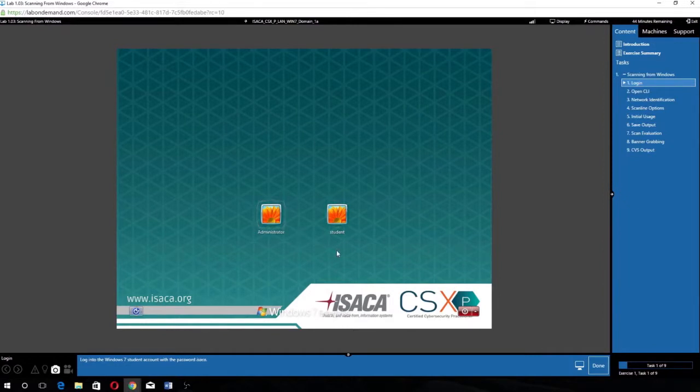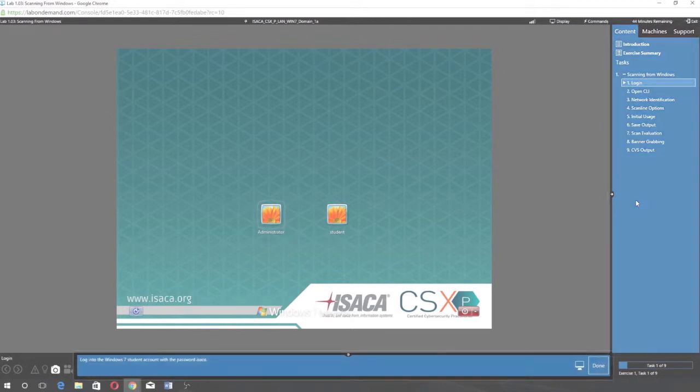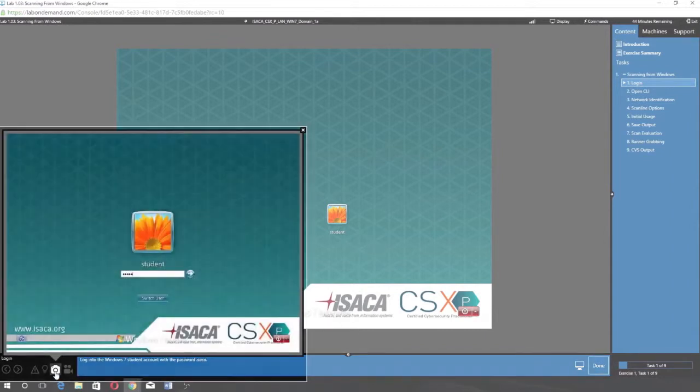This is the area in which you'll conduct the majority of the lab. On the right, you'll see several tabs. The first tab is the Content tab, which provides you with a list of tasks which must be conducted to complete the lab. At the bottom of the screen, you'll see more detailed descriptions of each task. If you need a hint, there are screenshots which may guide you along.